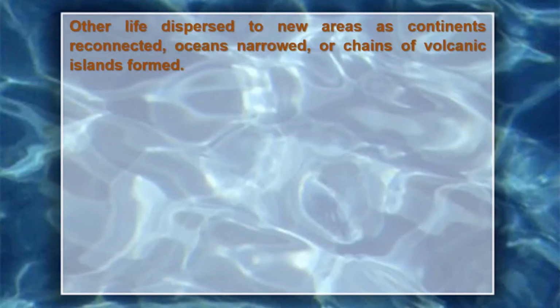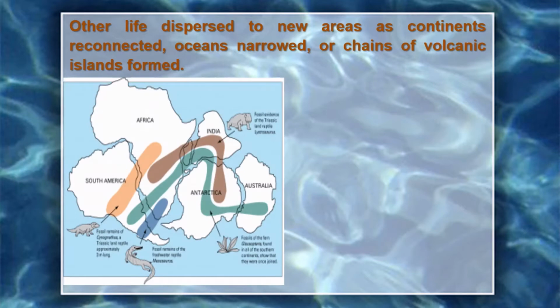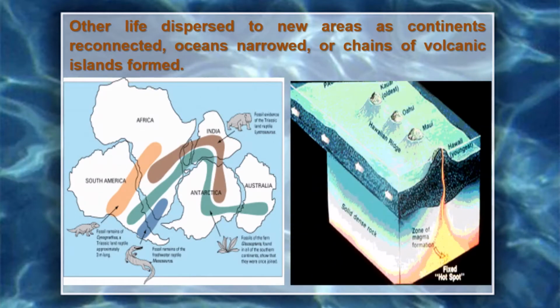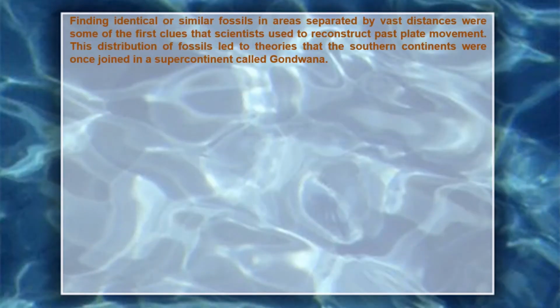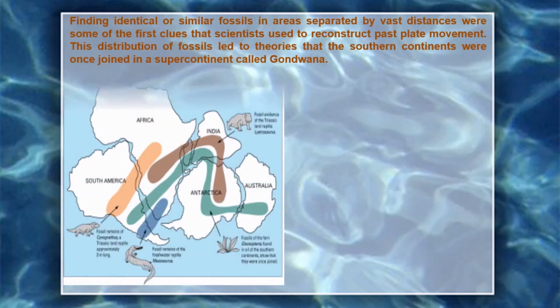Finding identical or similar fossils in areas separated by vast distances were some of the first clues that scientists used to reconstruct past plate movement. This distribution of fossils led to theories that the southern continents were once joined in a supercontinent called Gondwana.